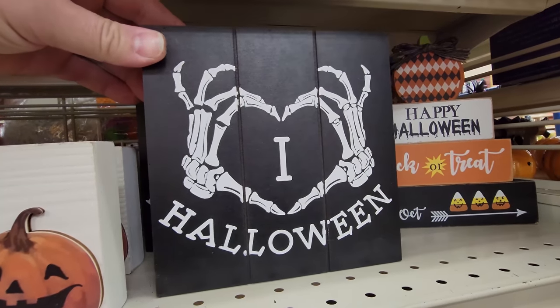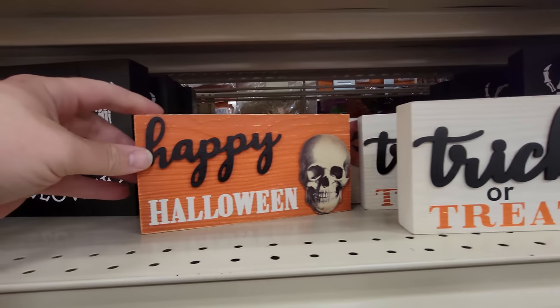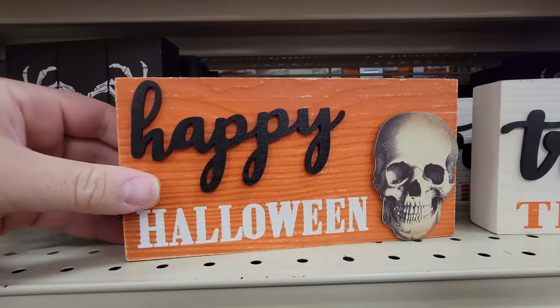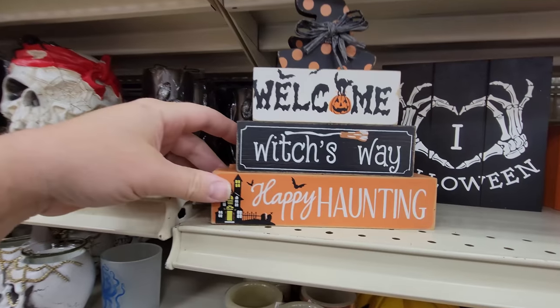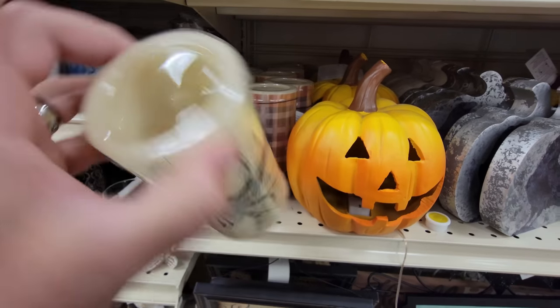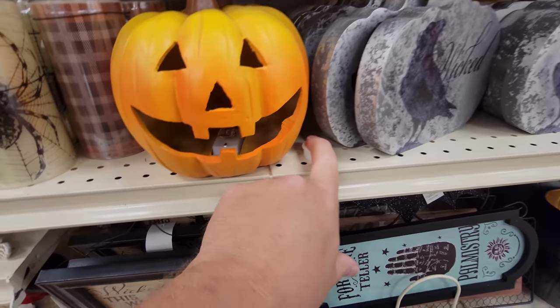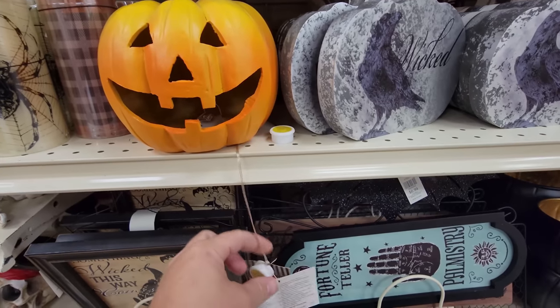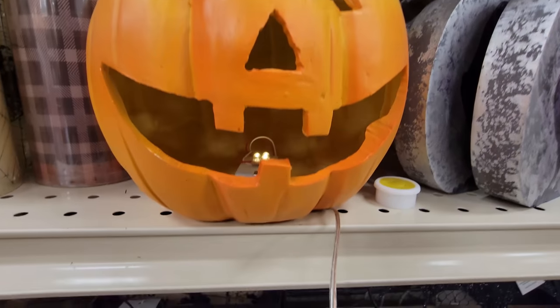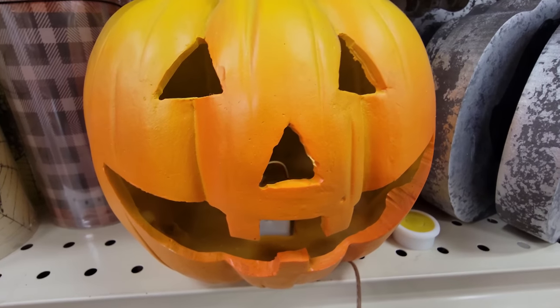I heart Halloween with skeleton hands. Trick or treat. Happy Halloween. Look at this one. This is so cool with the skull on it. Welcome Witch's Way. Happy haunting. Halloween pumpkins. And these are the ones that use batteries. Here's a jack-o'-lantern. Wait, we got a button. He's not doing anything. Okay, there we go. Oh, that's cool. I don't know if you can tell on camera, but he flashes.